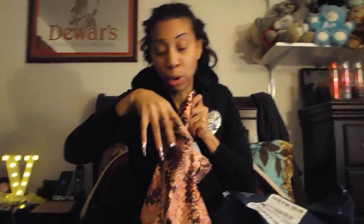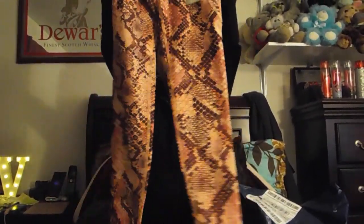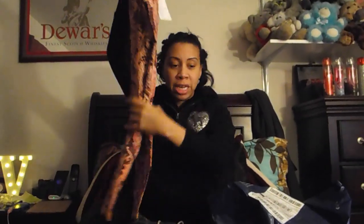Oh, forgot to tell you this. They have pockets on the side, so you could put your phone or your keys or your credit card or anything, a small wallet, if you're going to go out and you're going to be running around. So these are my first pair of tights.